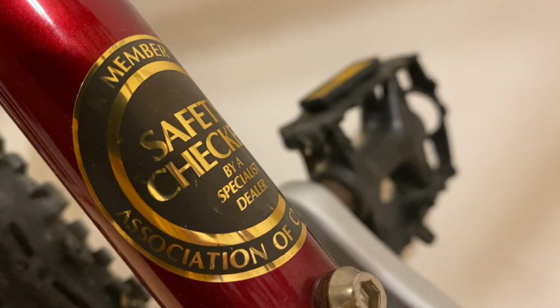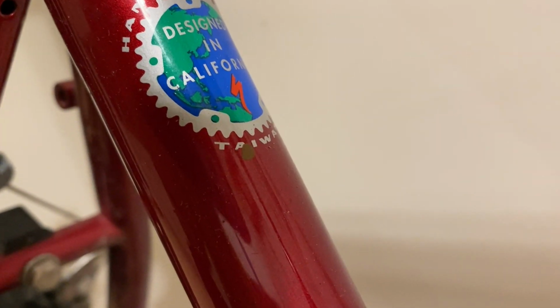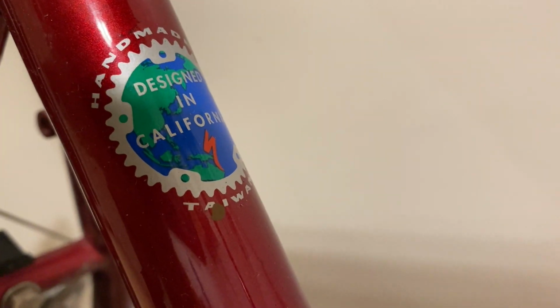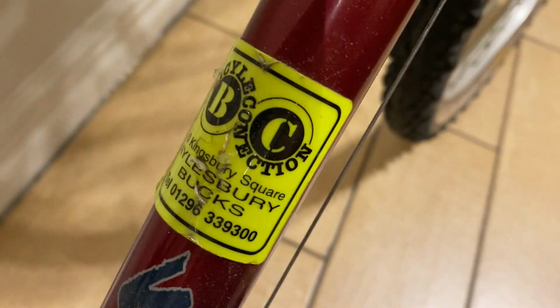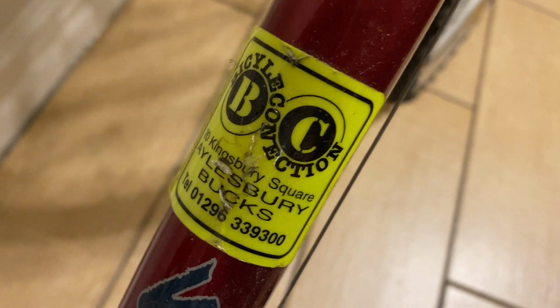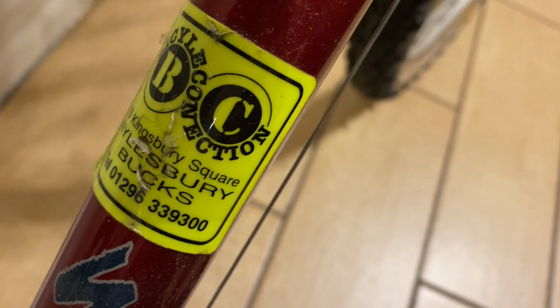Safety checked there by the dealer. It's still got all the dealer stickers on it. Designed in California and handmade in Taiwan, which of course was and still is probably the world's capital for mass producing bikes. So this is a quality piece of kit. More evidence that it's barely been used. It's still got the original dealer sticker on. Bicycle connection. They've managed to spell both bicycle and connection incorrectly. I guess this is from the days before Google or spell checkers.